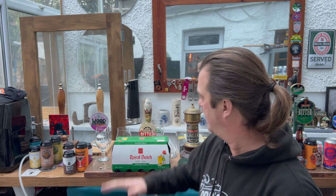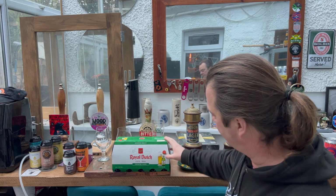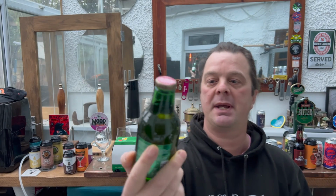Today we got a bottle of Royal Dutch Lager. Now I picked up this pack of, what's that, 10 bottles, 250 millilitres. It's 5% ABV, green glass bottle. Now I picked this up in B&M Bargains, which is a bargain superstore here in the UK.